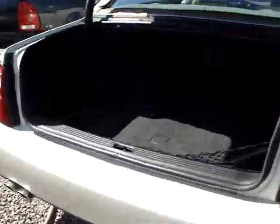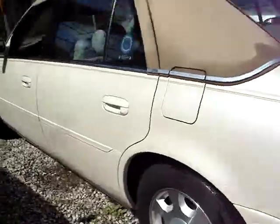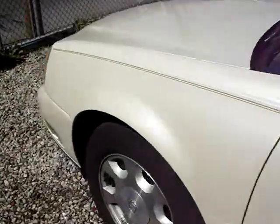Today's vehicle, the Cadillac Deville. Look at that huge trunk in there, right? It's even got the pass-through on here. It's got the Northstar, white diamond, roads to top, great riding cars.